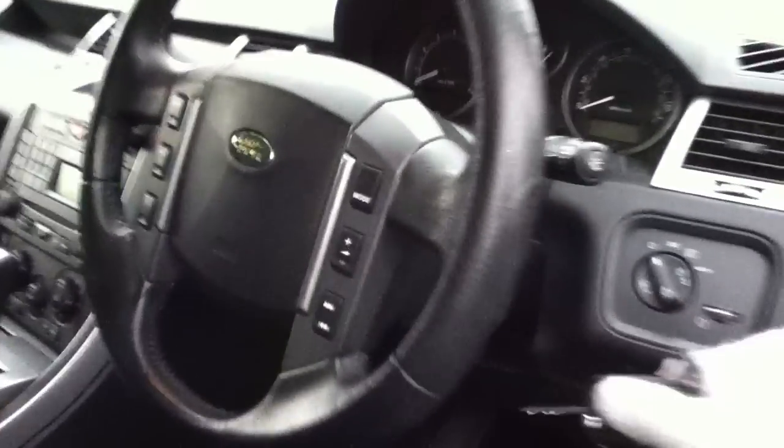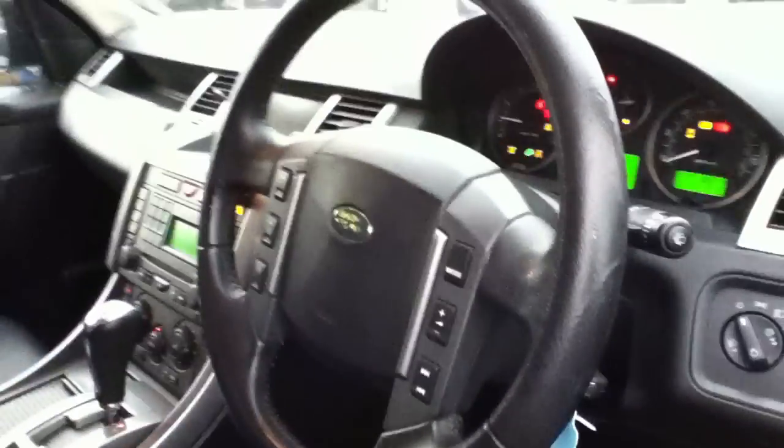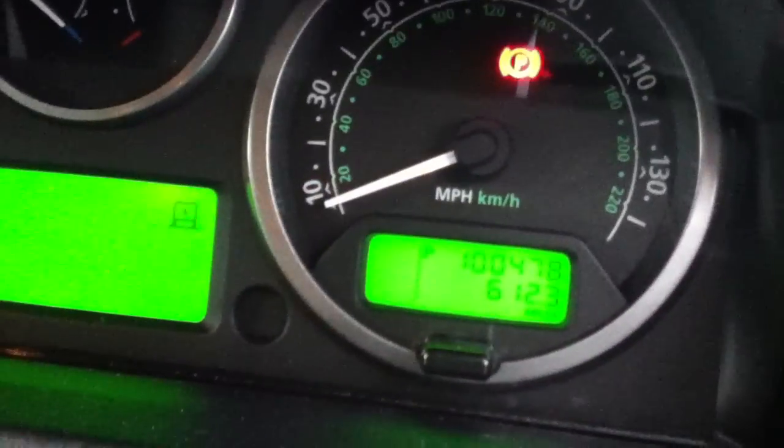We have one key for this vehicle. And the current mileage is 100,478 miles.